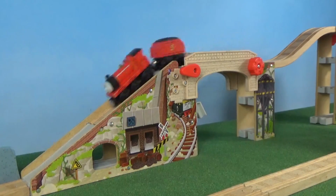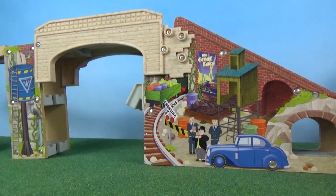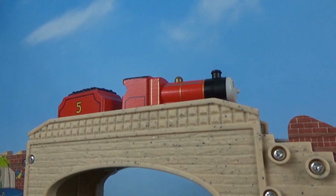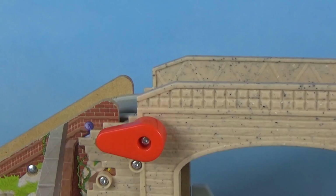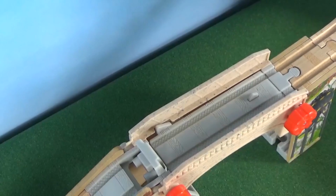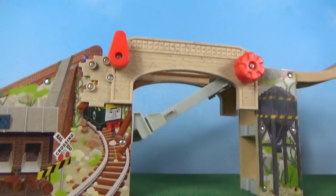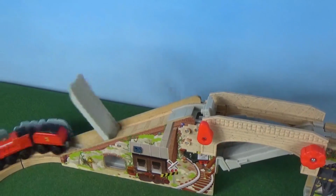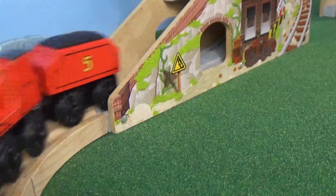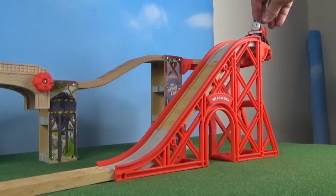I'm not gonna lie, watching James drop from this high is a lot of fun. I do like how the bridge is designed, it matches closely to how it looks in the episode. But the bridge has a hidden feature. By flipping the red switch, you can make James go under the bridge and pop up through a secret tunnel. And obviously you can have James flying down through the red slope bridge as well.